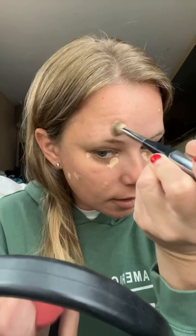Same thing here. Fan it out. Then I'll kind of blotch it out. But you can still go through with your sponge too. I'm kind of a sponge girl mostly, but when it comes to having a hardcore blemish, do you see how well that covered it up too, by the way?